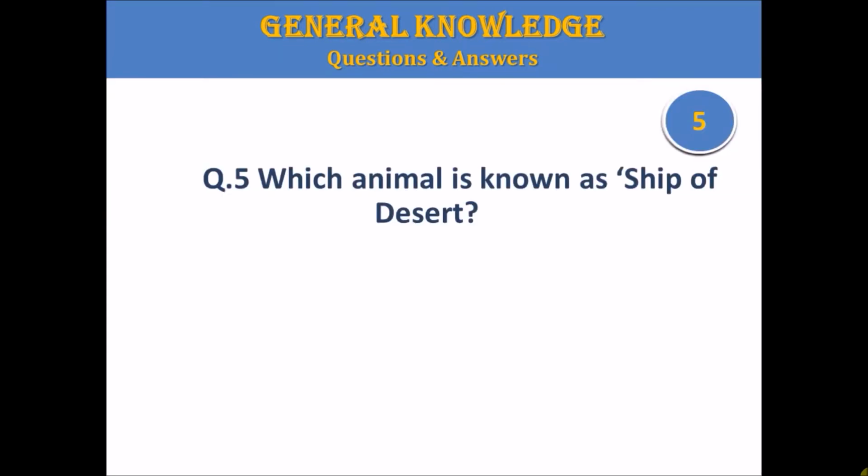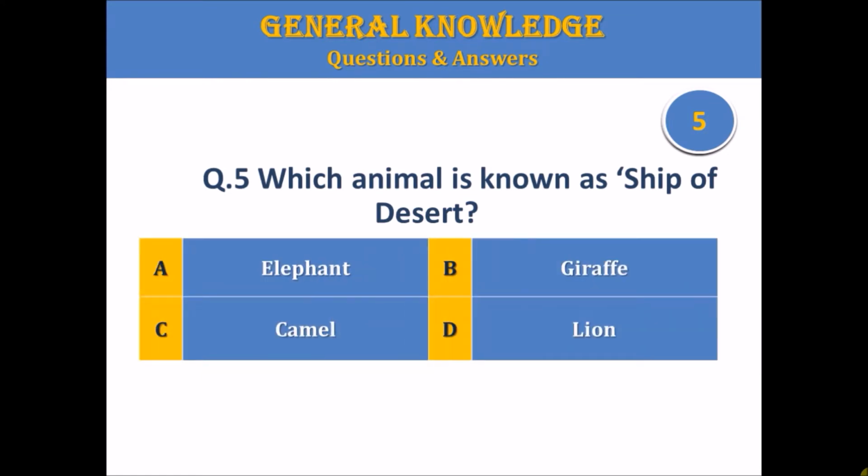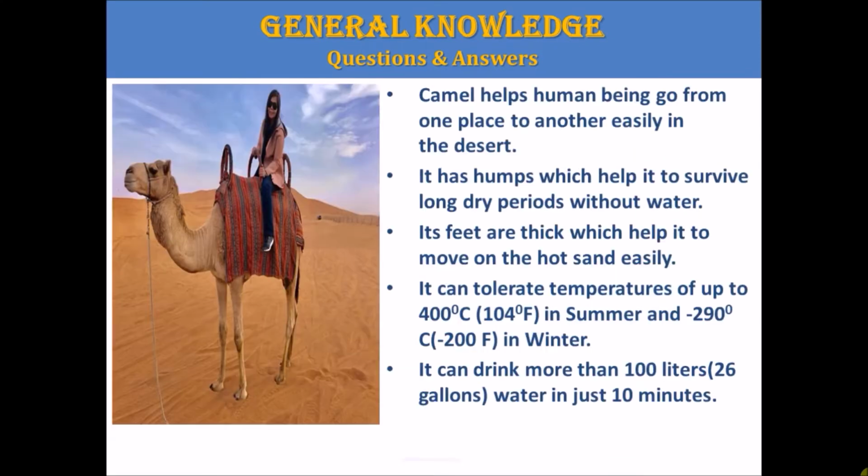Question 5. Which animal is known as the sheep of the desert? A. Elephant, B. Giraffe, C. Camel, or D. Lion? The time starts. The answer is C. Camel.